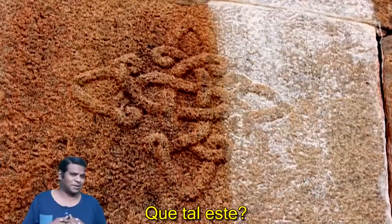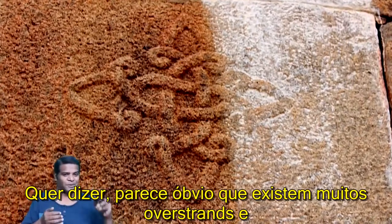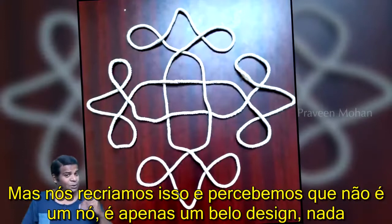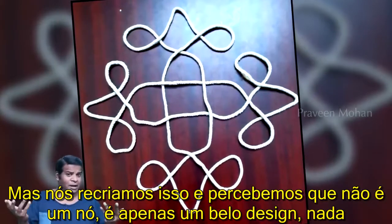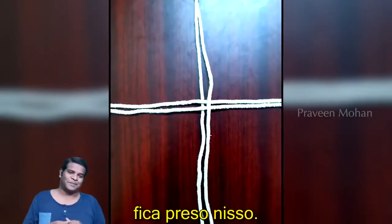What about this one? Is this a knot? I mean, it seems obvious that there are many overstrands and understrands, and this is just too complex not to be a knot. But we recreated this, and we realized it's not a knot. It's just a nice design. Nothing gets tied up in this.